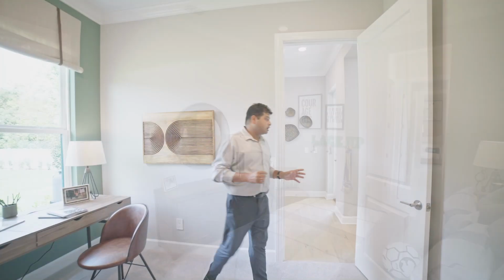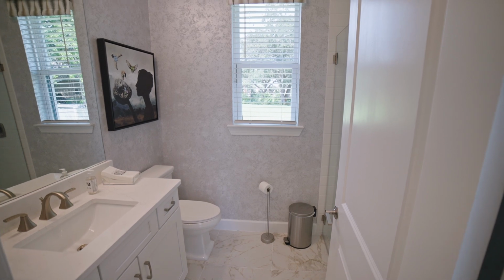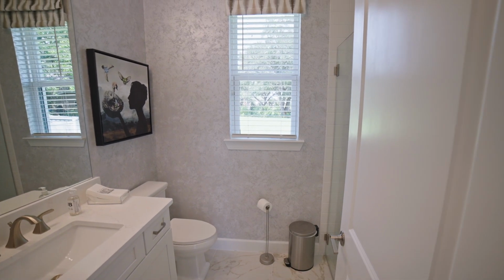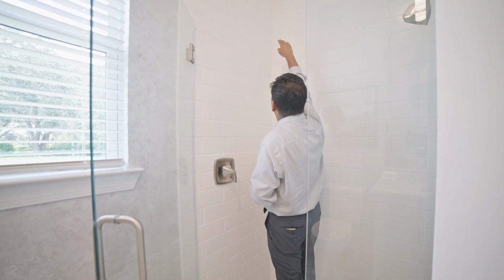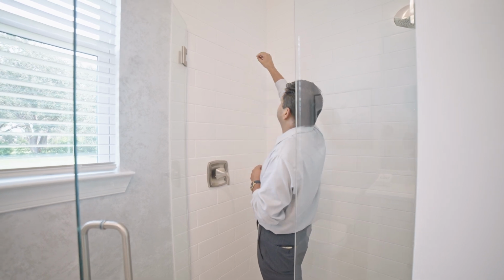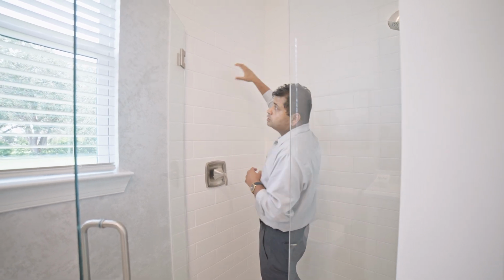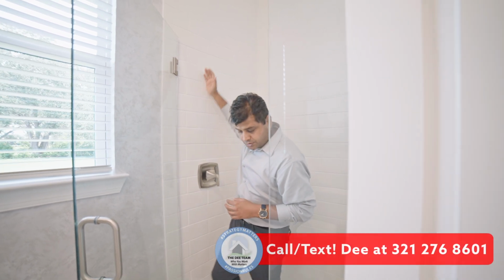So as I walk around, you have a full bathroom over here, and it's actually a walk-in shower. Now, the upgrade is in terms of the tiles that you see and all the white tiles. Usually you're going to have your tiles up to about 8 to 9 foot, and then everything above that is just going to be either a wallpaper or just your drywall. So this is something that I suggest that you do because it's not that expensive to do.